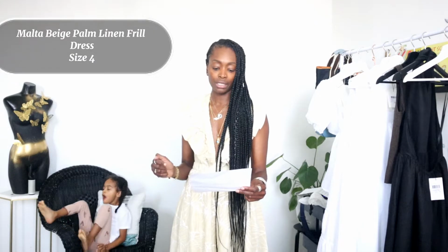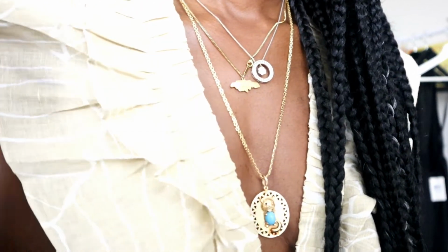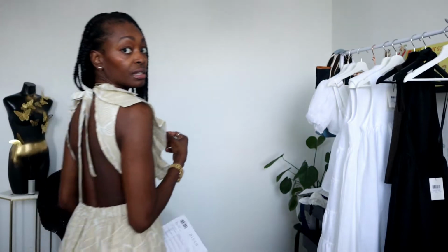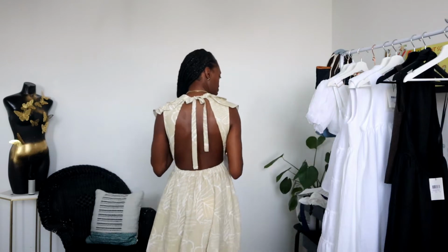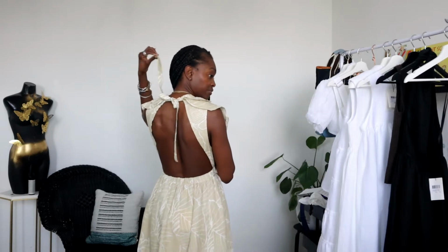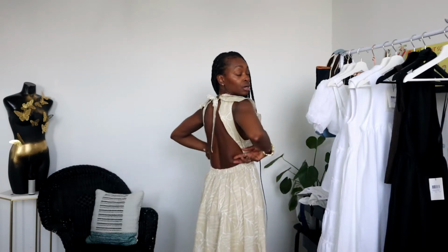So this first dress I'm wearing is called the Malta Beige Palm Linen Frill Dress. As you can see, it has a palm print, slight little palms, and it has the frills right here. These are the details that I love. Look at the back, you see that? I love that the string is long enough and it's not flimsy, and it has that nice, beautiful cut in the back.